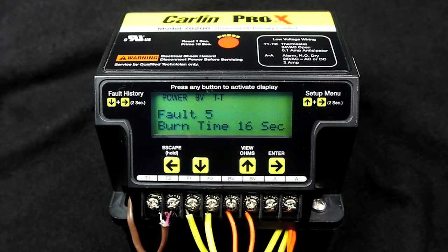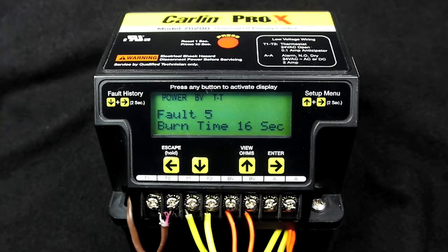Burn time counts the time that a flame should be present. It does not include pre and post purge. If no flame is detected in TFI, the burn time will be 1 second longer than TFI because that is when the Pro-X will lock out.